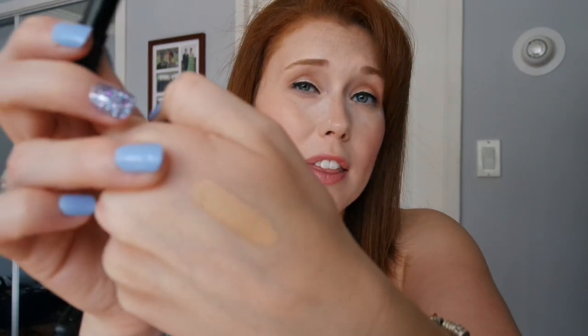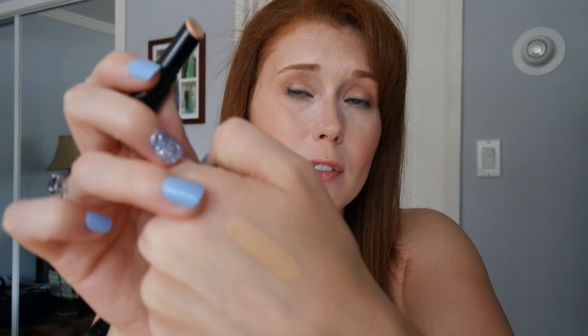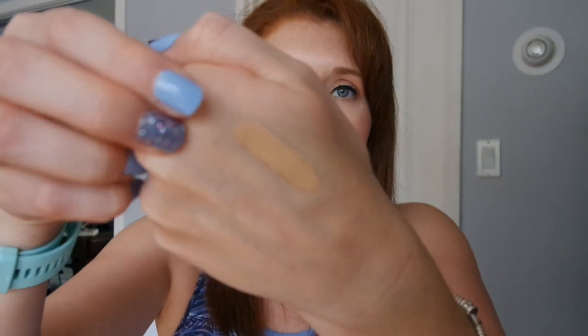But they gave me the shade Shell, which is a little bit dark, but I think I could kind of work with it for my skin tone. I just appreciate that it's not like medium or beige or some middle of the road color that I wouldn't have any chance of using. But this is what it looks like on my hand here, so I'm excited to try this out.